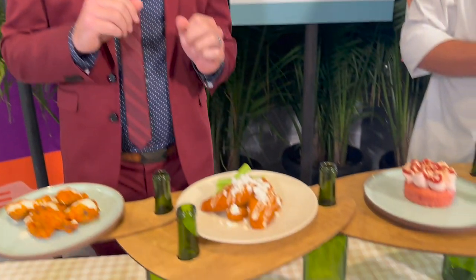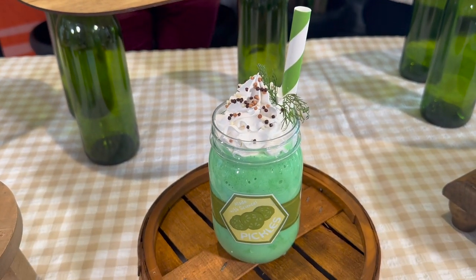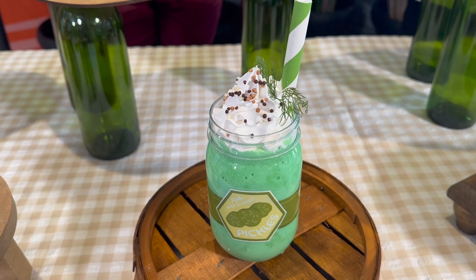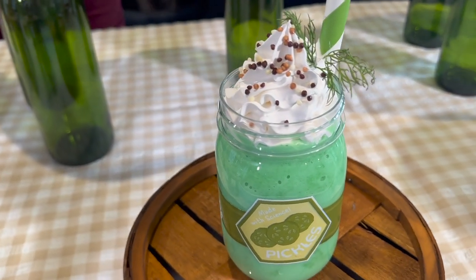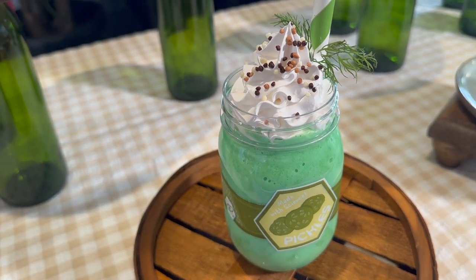I'm Will, I'm one of the guest experience managers at EPCOT Festivals. So let's talk about the pickle milkshake. I think this is probably the one that people have the most questions about. This is one of our food experiments that we've dreamed up here at the Brew-Wing Lab. It's going to be a delightful combination of unexpected flavors.